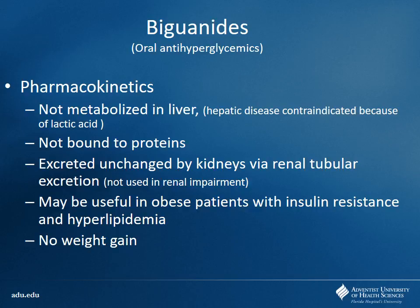Okay, this is great for patients who are already obese or already have a significant amount of insulin resistance, because this is going to be useful for all those cases. Okay.